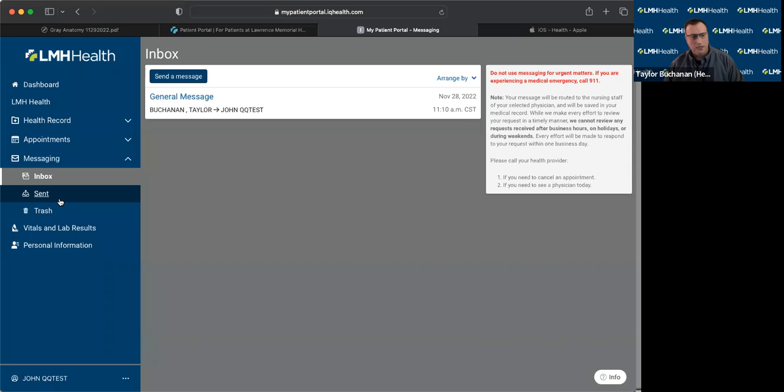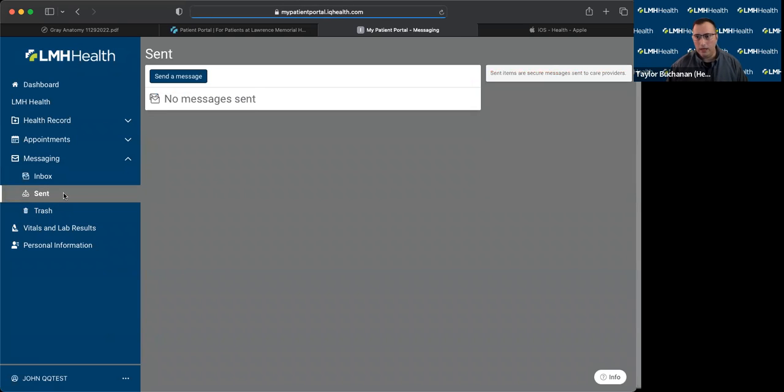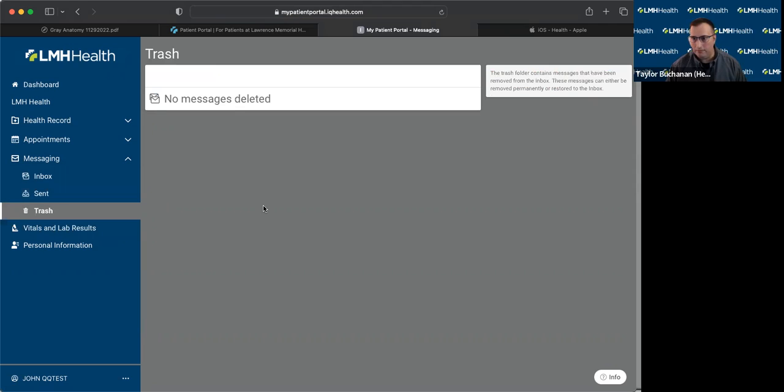The other sections of the messaging category here are, again, a lot like an email inbox. I can see messages that I've sent. I can also, if I accidentally trash a message, come into the trash and pull it back out if I need to.